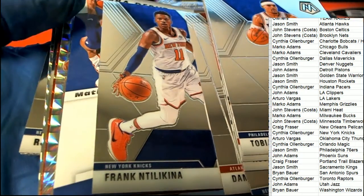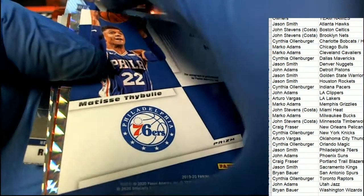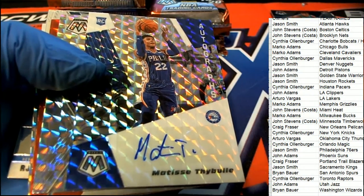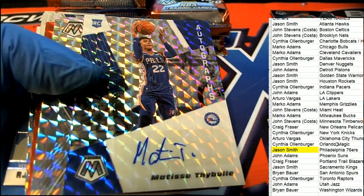What is this? This could be our hit. It's a 76ers hit. Rookie auto, Philadelphia. Congratulations in the break.